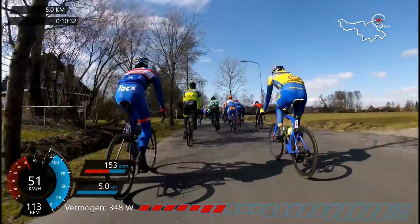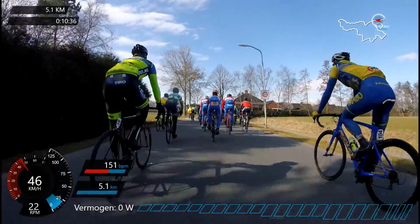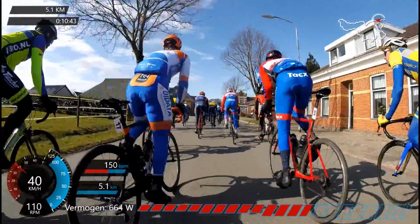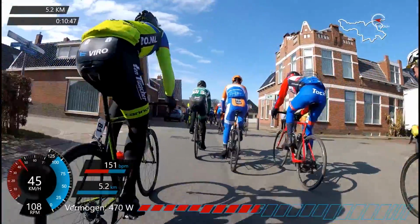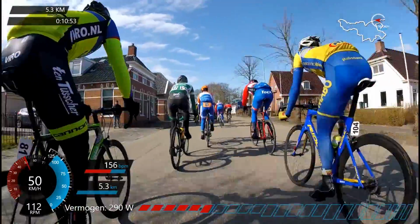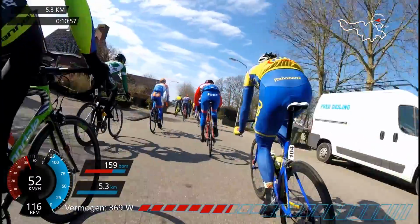So 5 kilometers, that was the neutralized part of the race. As soon as the flag dropped, the pace shot up like crazy, and I mean it was really fast. And because it's a tailwind, there's no hiding. There's not a big draft coming from somebody riding in front of you when you are behind them with a tailwind. So the speed is going up. We're doing 50 right now. It was between 50 and 60 the whole time.